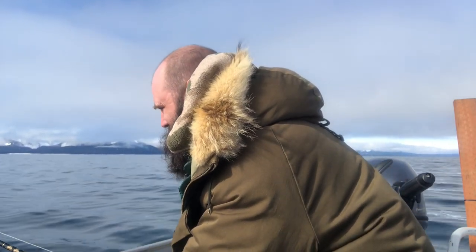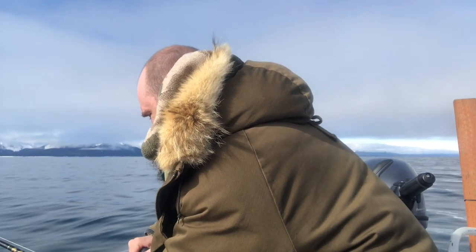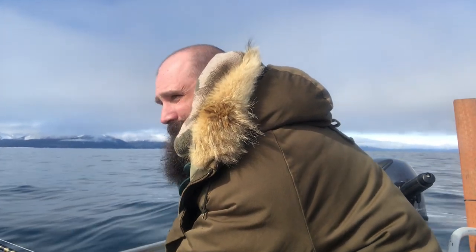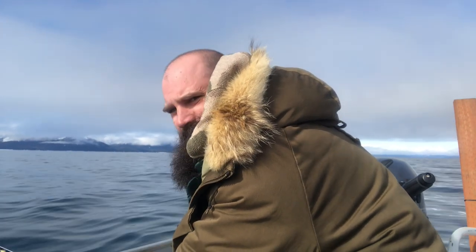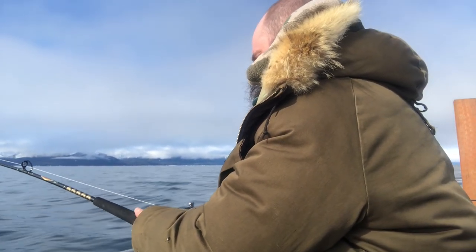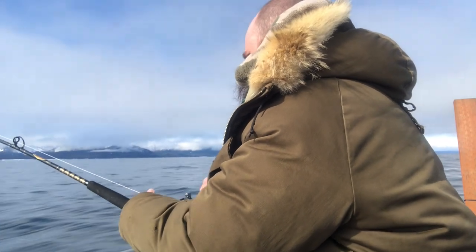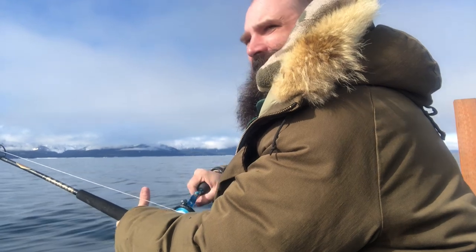Amazed if I get this one up. Oh, jeez. Screwing around. I'm pretty sure it's the same fish. Stripped me clean before. Looks like a halibut. I think we're coming up right on slack tide right now, so everything's kind of just hanging right in position.